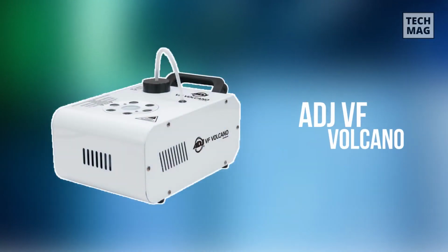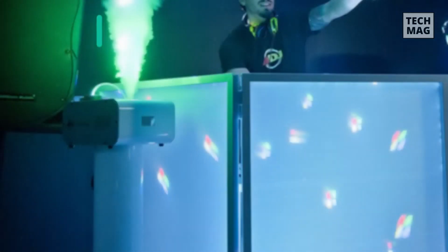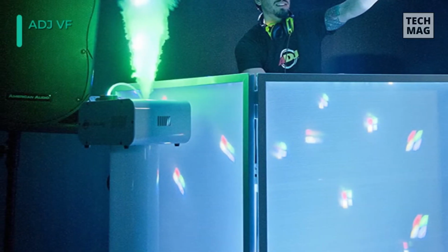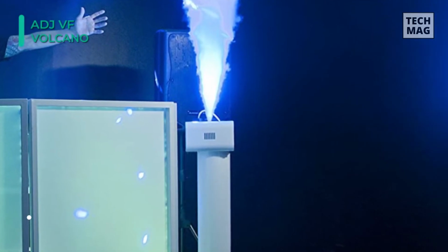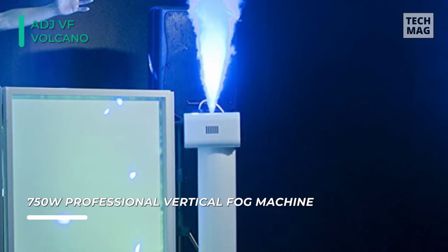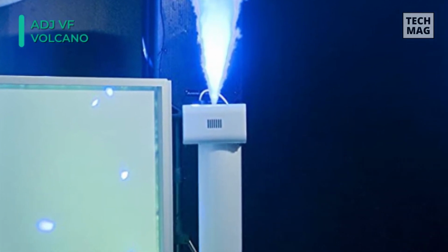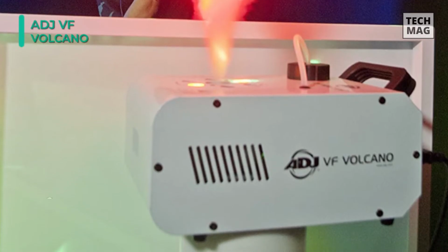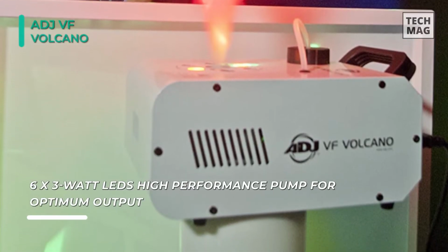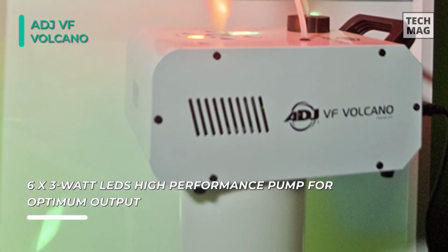Up next on the list, we have the ADJ VOLCANO. It is a 750 watt professional vertical fog machine that mixes color into the fog from 6 times 3 watt RGB LEDs. Its electronic thermosensing (ETS) technology, special heating element design uses an oil-type transmission pipeline system to minimize the possibility of clogging. Its design includes an oil-based heater that prevents clogging and an Italian pump system that delivers up to 8,000 cubic feet per minute.